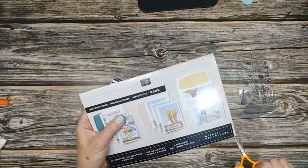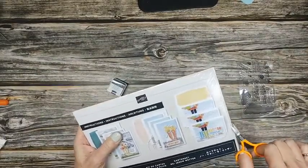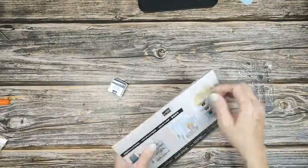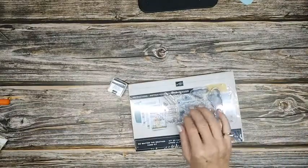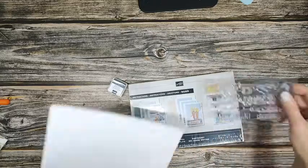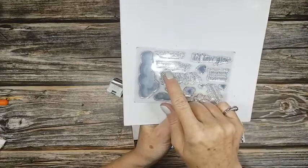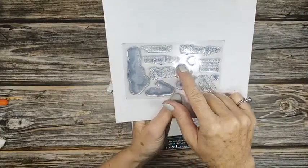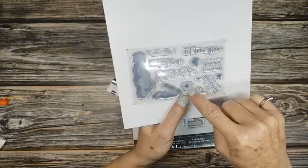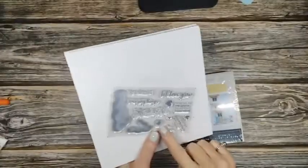Okay, so let me tell you. I'm trying to open this up. I'm trying to do two things at once, talk and open things. So let me show you these stamps, how cute they are. It says, let love grow. You are capable of amazing things. No matter the weather, we're in this together. Wishing you brighter days ahead. And then there's clouds that go with this, and a little flower and a heart.